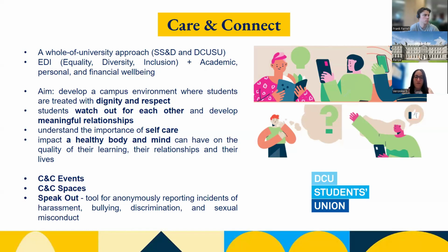They also watch out for each other. They make healthy choices and develop meaningful relationships. We want to empower students to do a lot of self-care, to take control of their well-being, of the body and of the mind as well. So there are various Care and Connect events taking place. We have a new wellness center, and we have wellness ambassadors as well.